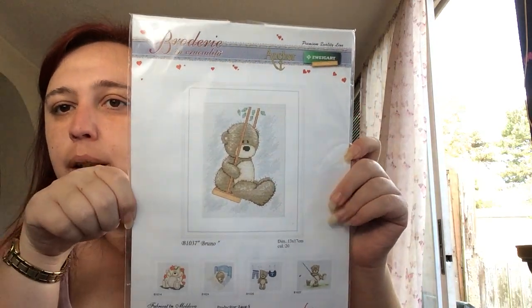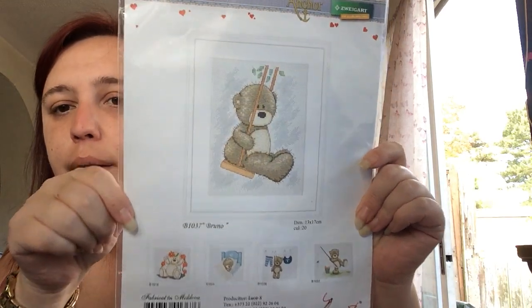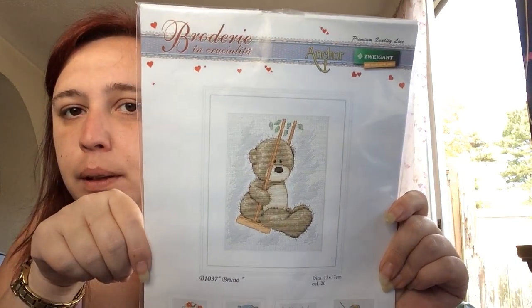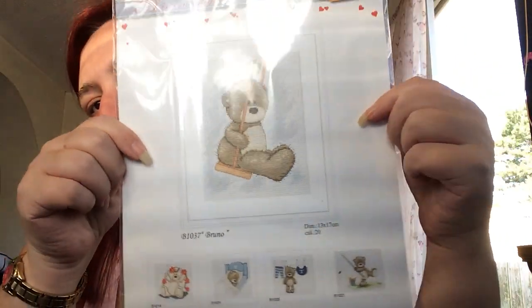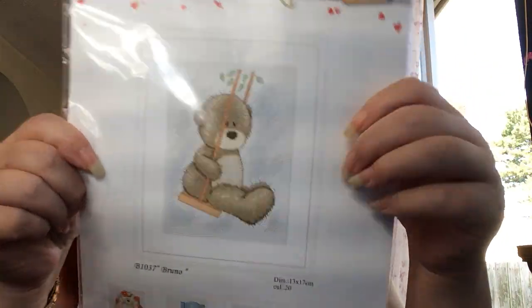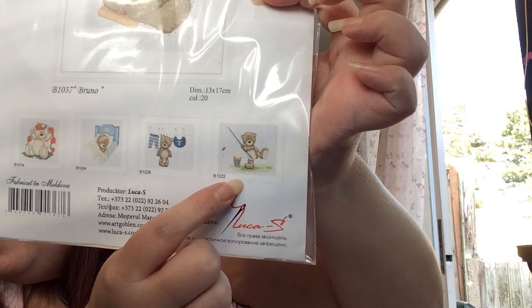Next up, I did a swap for one of my kits. Another one on the Cross Stitch UK swap group, and I got this Sabrina the Bear. It's an Anchor kit, and I've done some of these before. They're a Luca-S design, that's the number, but it's just Bruno on a swing, and I've done some of these before. In fact, that was the first one I ever did of it.